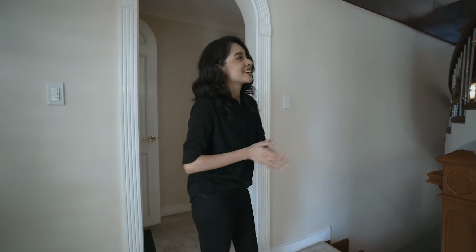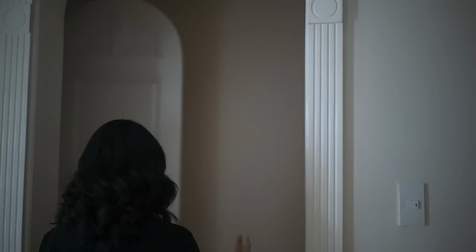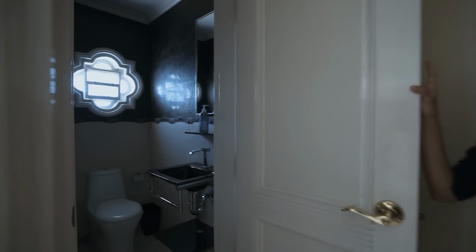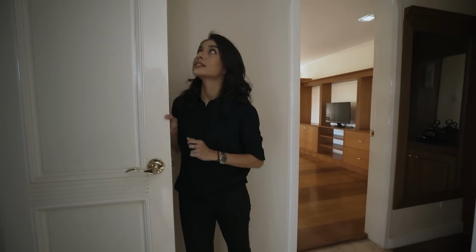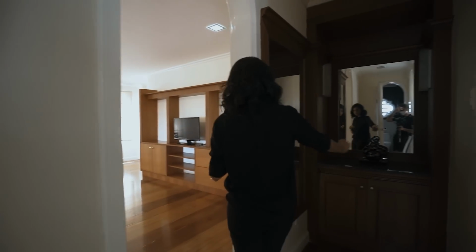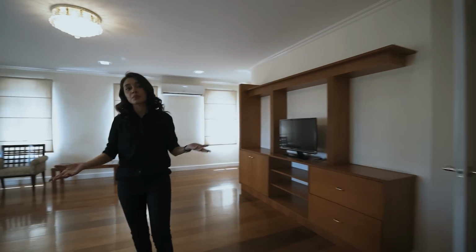Okay, so from here, we have this beautiful archway, and it leads to this hallway. And the first thing is a guest comfort room or powder room with beautiful and subtle details, such as that window and the nice two-tone tiles that they have used. Okay, so following that, we have the end of the hall with some storage, and then a bedroom.